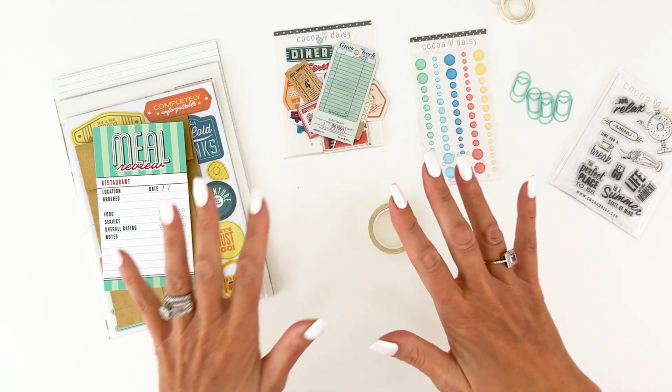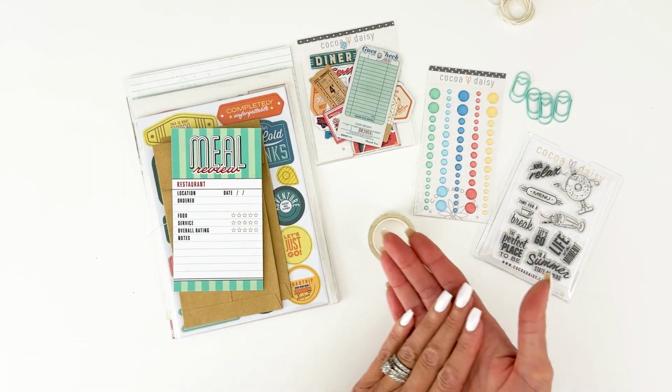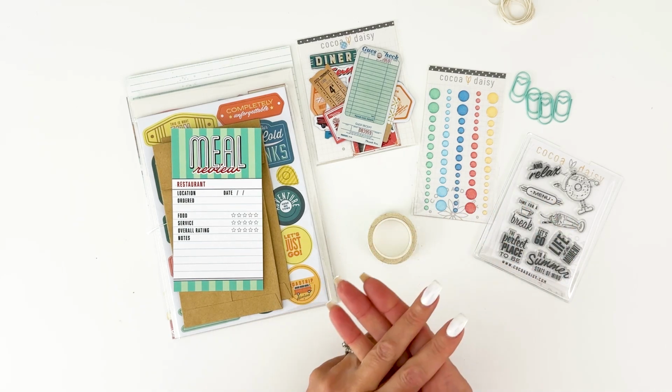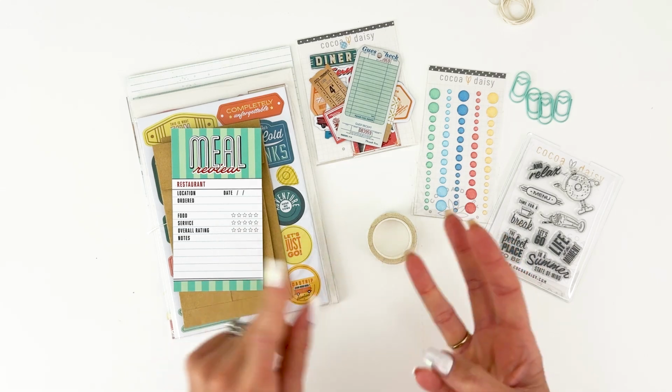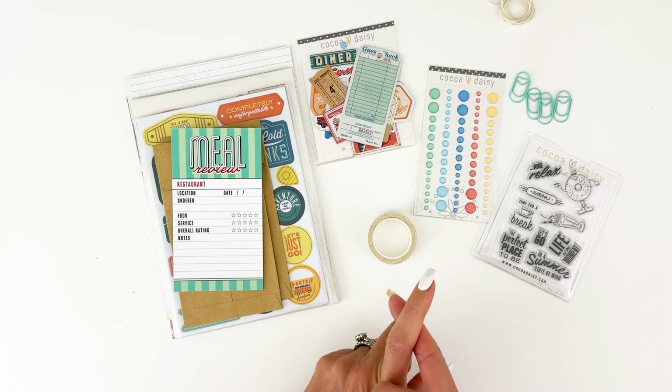So that is a look at our scrapbooking kit, and our scrapbooking kit with the 3 options as add-ons: the 12 by 12 paper, the Simple Daisy notebook, or the pocket cards.